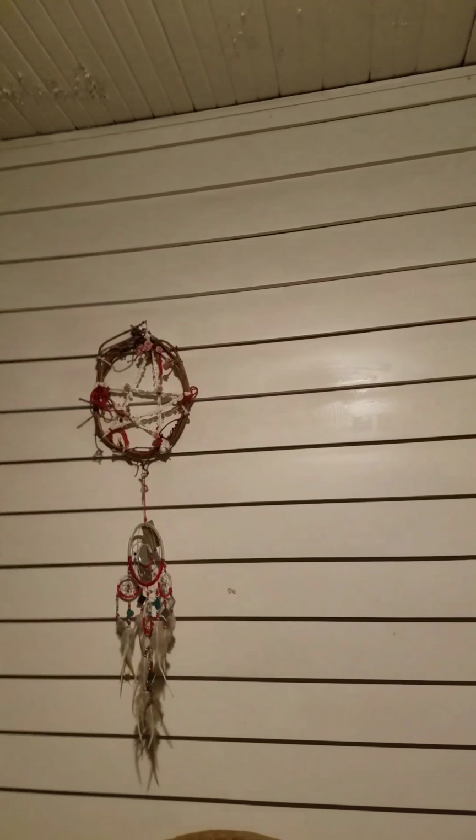My garden has started to actually grow some stuff. Let's see if you can see. There is stuff growing out here, as you can see. I do weird stuff in the middle of the night, as you guys can notice, because it's after midnight and I'm out here doing all this weird stuff.